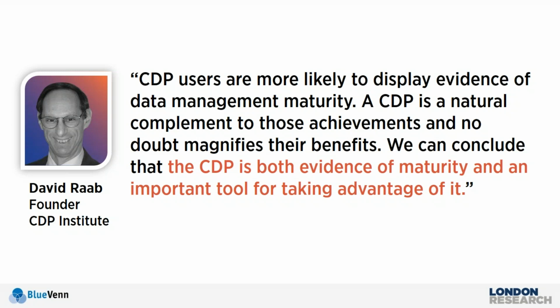So having a CDP doesn't automatically guarantee success, but it's certainly those companies who are mature enough to have CDPs and then to take advantage of their benefits that are helped to achieve their marketing and business goals.